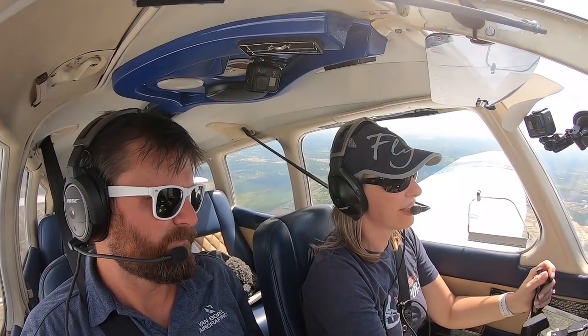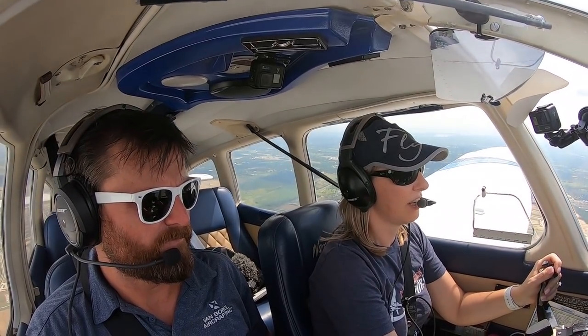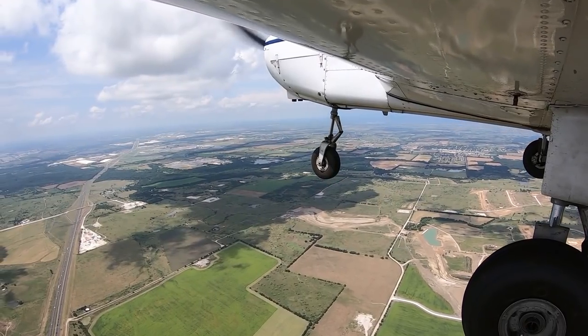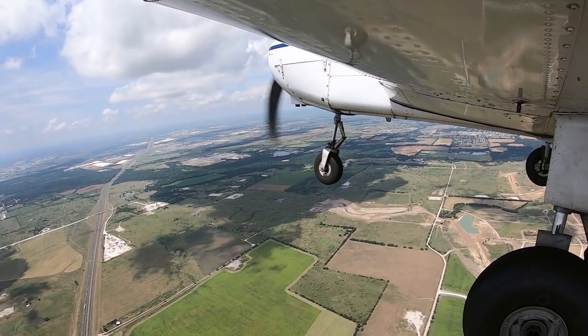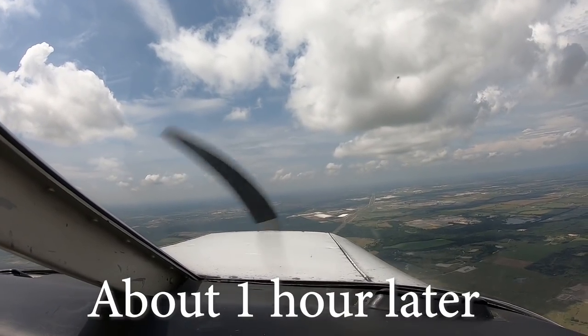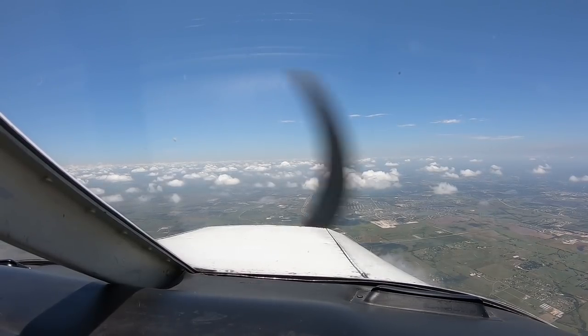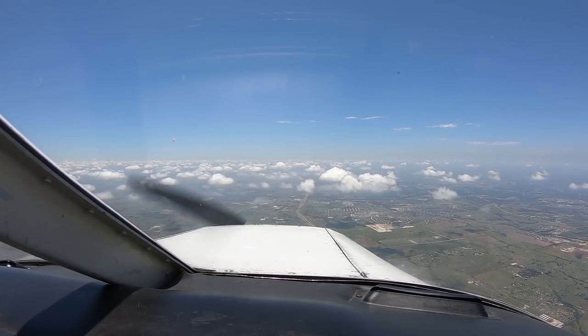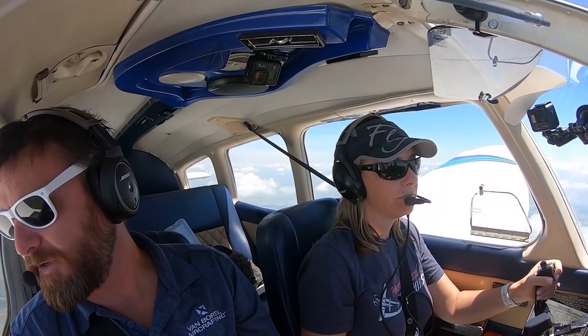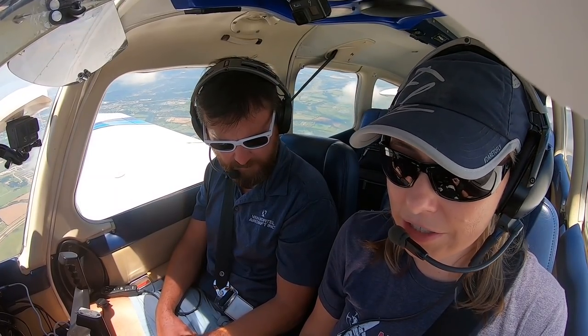51 Whiskey, contact approach, 135.907. 35907, 51 Whiskey, thanks. Regional approach, Cherokee 3051 Whiskey, climbing through 2.6 for 4,500, 190 on the heading. Cherokee 3051 Whiskey, regional approach, thank you. Cherokee 51 Whiskey, enter straight in for runway 17 left. Straight in for 17 left, 51 Whiskey. Alrighty.